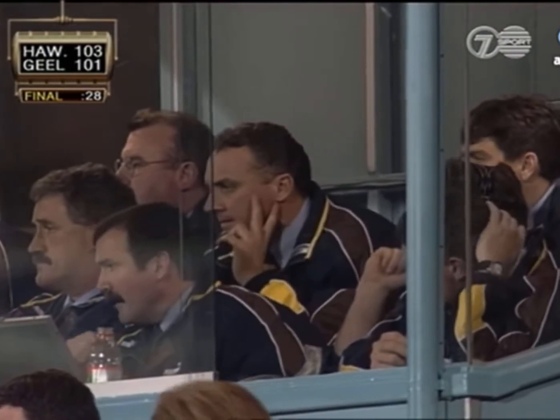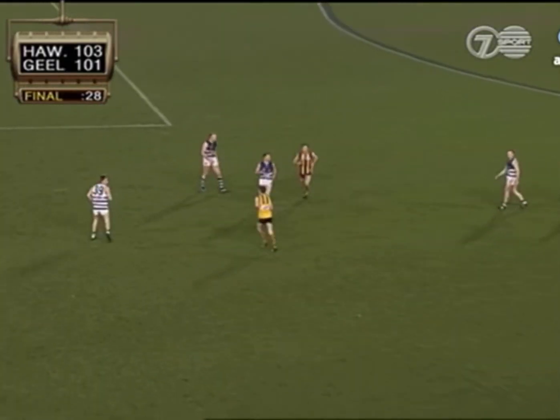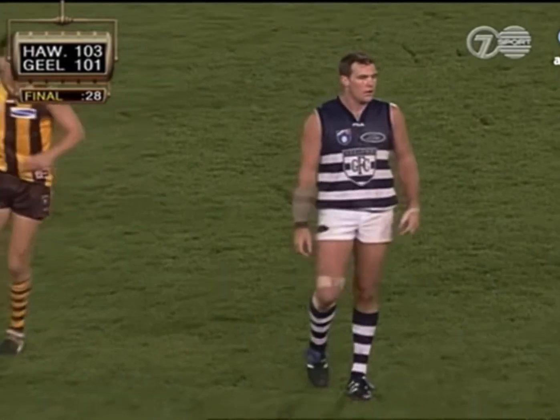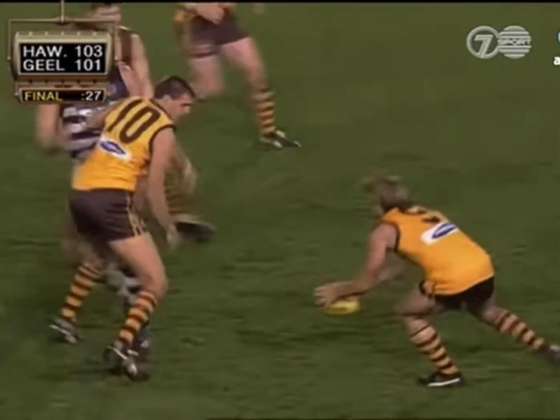Good stuff there by Holland. Had to provide a contest. Pushed himself up the ground. Worked hard. Ran 50 metres to get to that marking contest. He didn't do that. The ball might have been safe from Geelong's point of view, but he got the footy across the boundary line. 28 seconds to go.